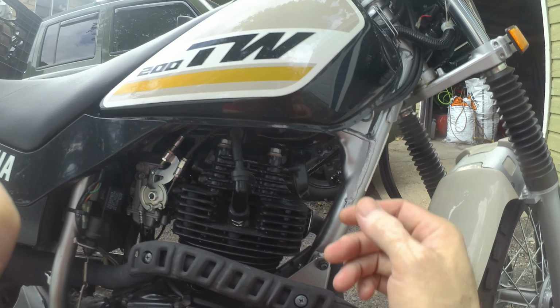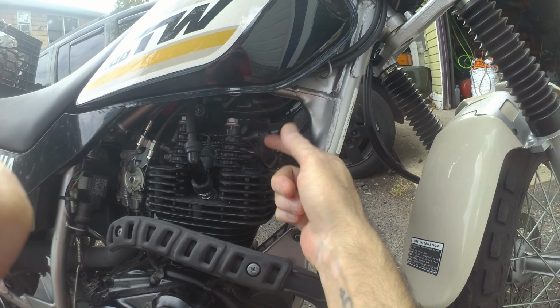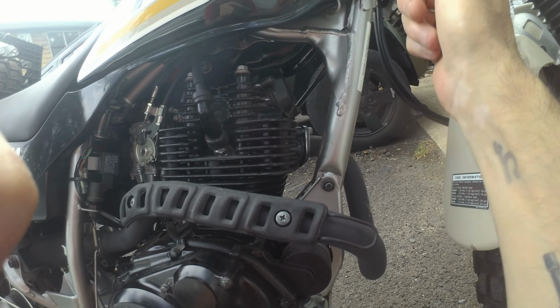And then your upper valve tappets. After the break-in, they recommend you check that. Obviously, oil splashing up into there. You want to make sure you don't have any oil coming out of here. It could just be those.